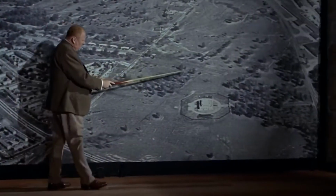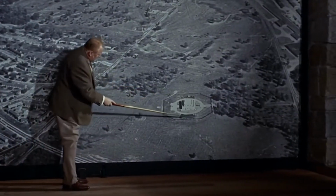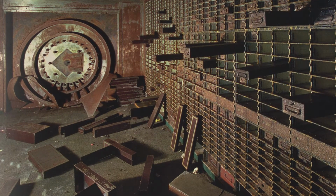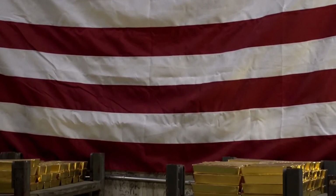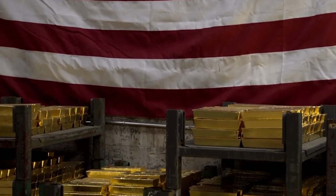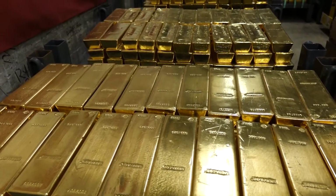The most popular conspiracy theory, however, is the belief that all of the gold inside Fort Knox has been removed or sold off. This theory seems to have taken root in the logic that the government has no reason to store gold nowadays since our currency is no longer based on the gold standard.